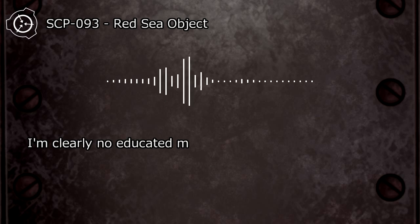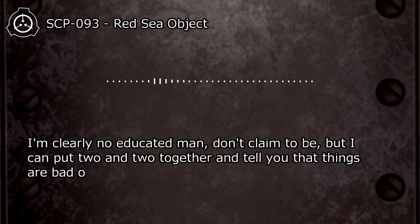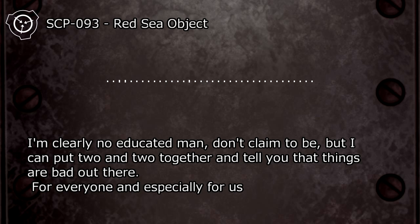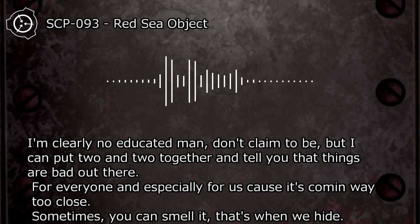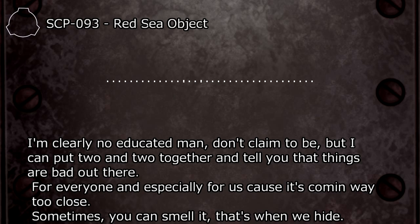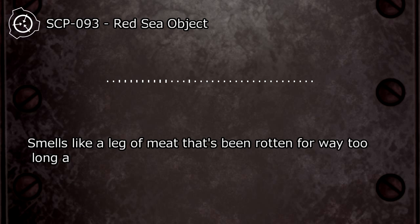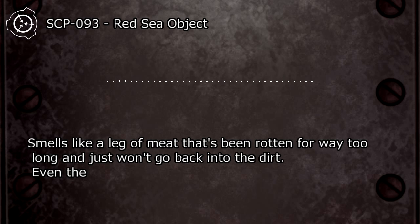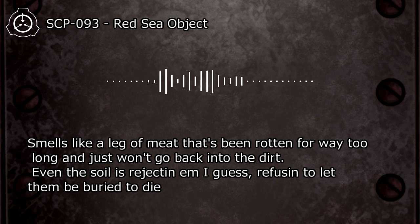I'm clearly no educated man, don't claim to be, but I can put two and two together and tell you that things are bad out there. For everyone and especially for us, cause it's coming way too close. Sometimes, you can smell it, that's when we hide. Smells like a leg of meat that's been rotten for way too long and just won't go back into the dirt. Even the soil is rejecting them, I guess, refusing to let them be buried to die.